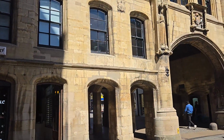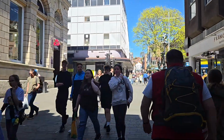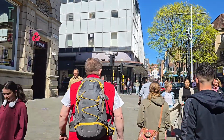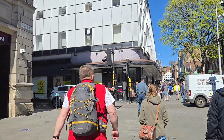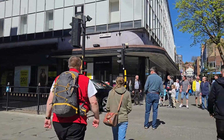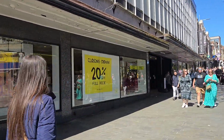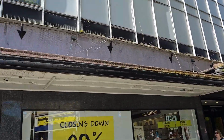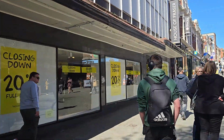Guildhall and the gates. What price? I thought we'd already closed them down. What, House of Fraser? Yeah. Was House of Fraser closing, or are they just calling it Fraser's now? It's not really closing down properly, is it? At 20%. Oh, this is House of Fraser. Apparently it's closing down. It's going to leave a big gap on the high street when it goes. It's quite a lot of real estate here. We'll go and have a look on the way back.